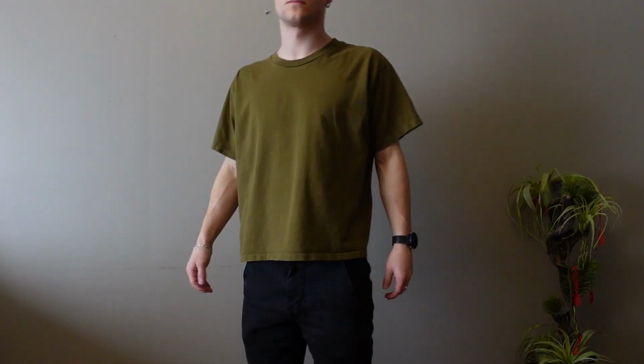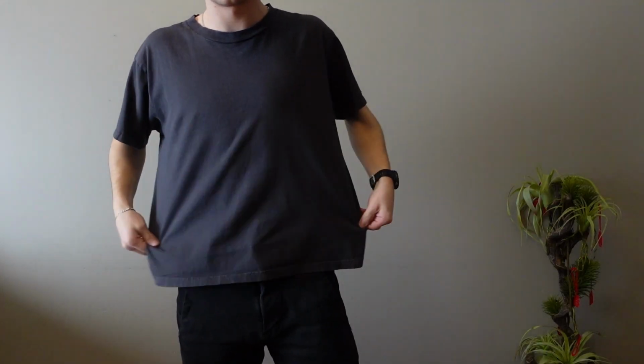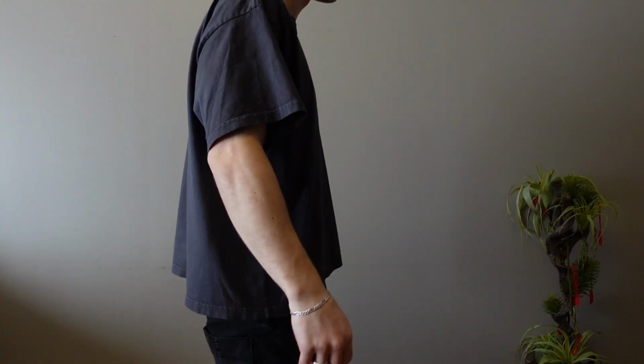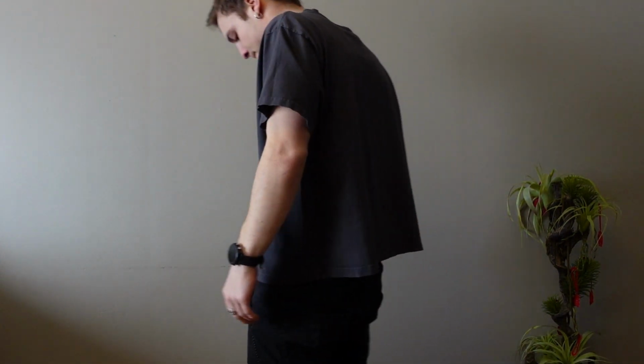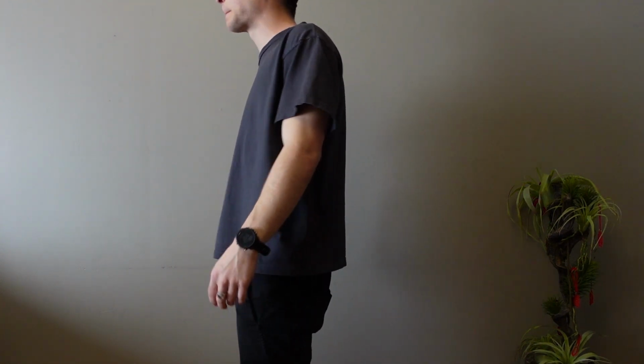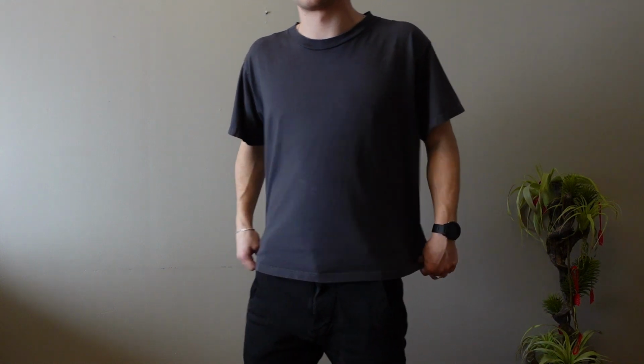I actually first became aware of this t-shirt when Pharrell wore it in a photo shoot. His stylist was posting about this t-shirt in particular, which was kind of odd because it's just a white t-shirt, but I do think it has something about it that elevates it beyond just a normal white t-shirt, and the fit is really perfect. It doesn't shrink in the wash or anything, so you can just keep wearing it over and over and over.